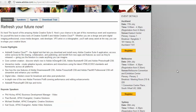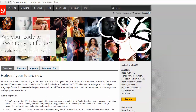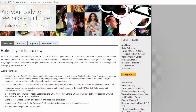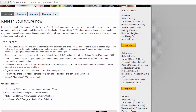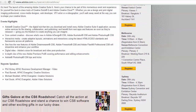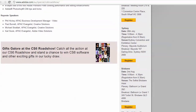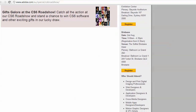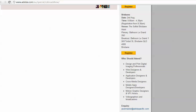Well, today I found out about an event that's going to be happening in pretty much every state in Australia. At the moment, it's been announced for Brisbane, Sydney, and Melbourne, and Auckland, if you're in New Zealand. It's almost like a road show where they're going around and doing a public launch, which you can actually go to. They're going to be talking about all the programs. There'll be some really good speakers there with tutorials, tips and tricks, walkthroughs, and some giveaways and prizes, obviously.